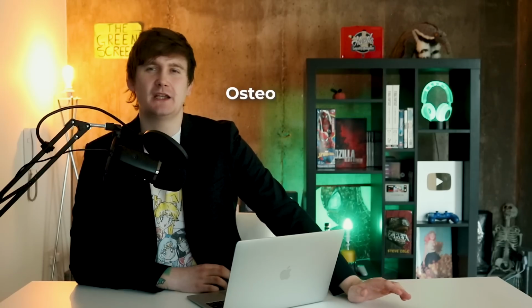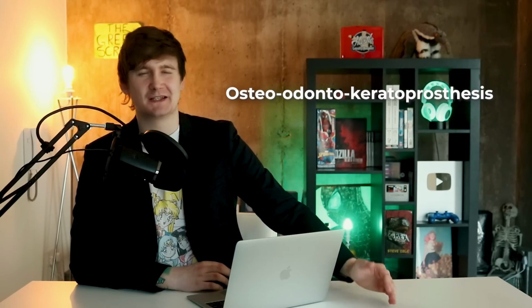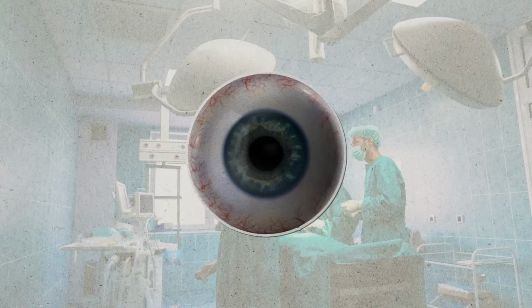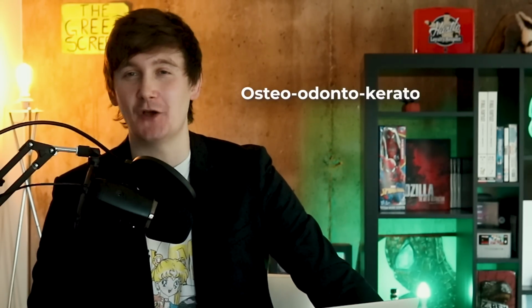Number 8, Osteo-odonto-keratoprosthesis. The term Osteo-odonto-keratoprosthesis doesn't exactly roll off the tongue. Thankfully, it's not something most of us need to know. If you ever require the procedure, you better believe you're going to remember it, because it involves sticking a tooth into your eye, known as, quite fittingly, tooth in eye surgery, which doesn't exactly convey any sense of authority or legitimacy, hence Osteo-odonto-keratoprosthesis.